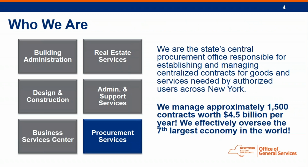Overall, we have about 1,500 contracts that are worth around $4.5 billion, and so that's a really big number. And so we have a lot of purchasing power behind our contracts, and that number can actually be considered the 7th largest economy in the world.